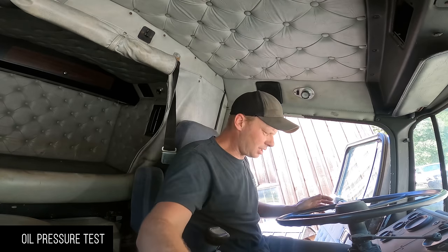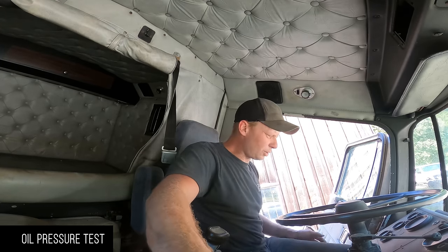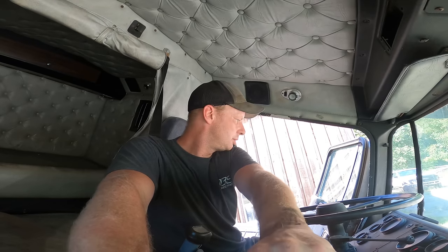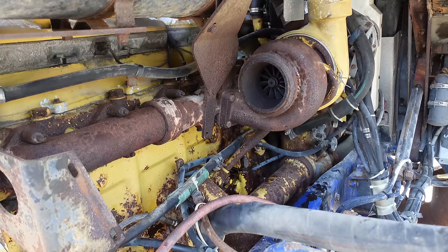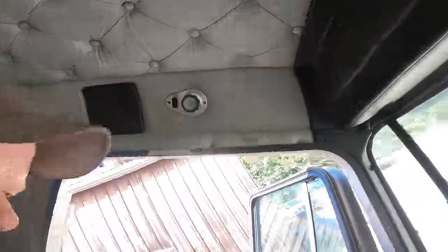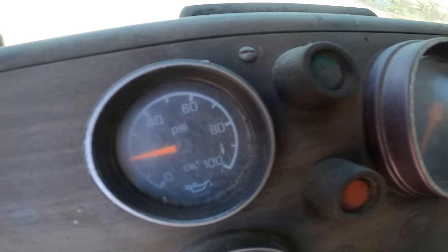Okay, so basically, trying to see if we got some oil pressure and start to get some smoke out of the tailpipe. Got the other camera going there. Nice, we got up to 30 PSI there. Needle's moving, dropping down again. We got oil pressure, awesome.